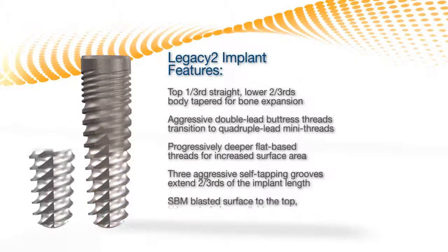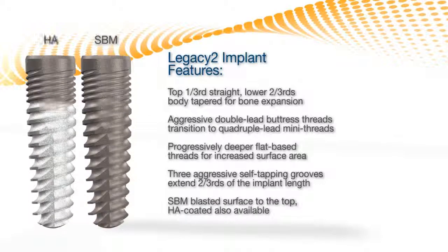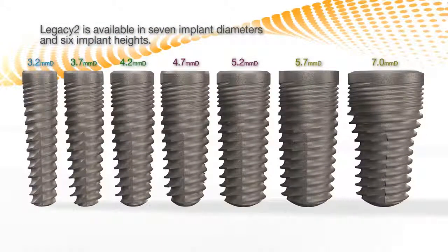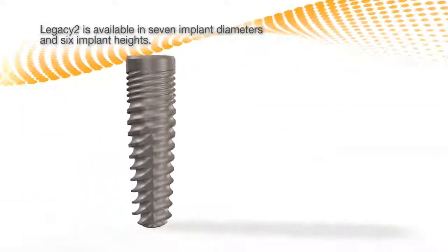Also available in SBM blasted surface to the top and HA coating. Legacy 2 is available in 7 implant diameters and 6 implant lengths.